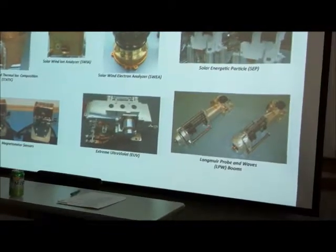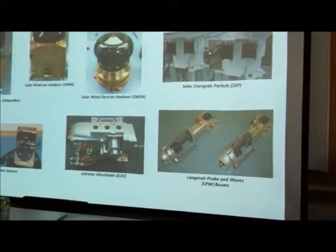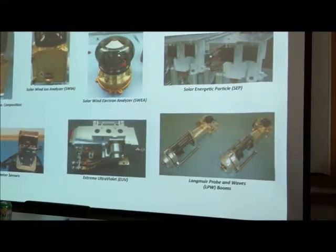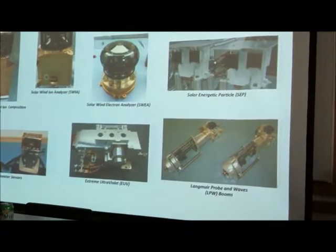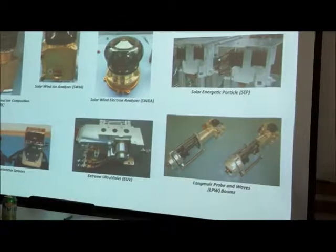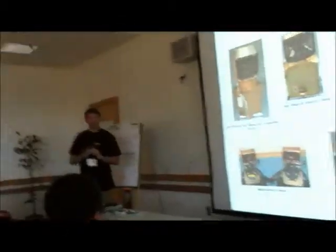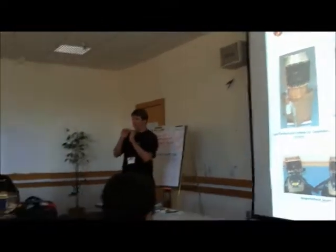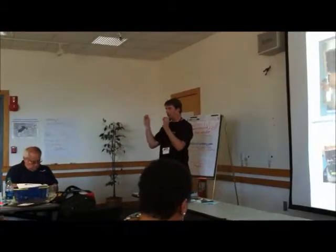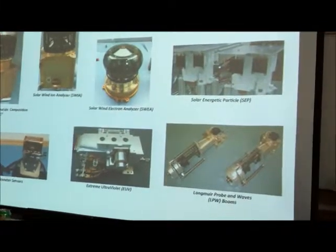And then the Langmuir probe and waves instrument, and what these do is they study very cold electrons. Both of these measure electrons. This one measures the medium energy and high energy electrons, and this one measures the very cold electrons. It measures the structure of the ionosphere, where the ionosphere density falls off at high altitudes. And it can also measure, remember I talked about these comet tail pieces of ionosphere that get stripped off, this can measure the extent of those atmospheric parcels that get stripped off.